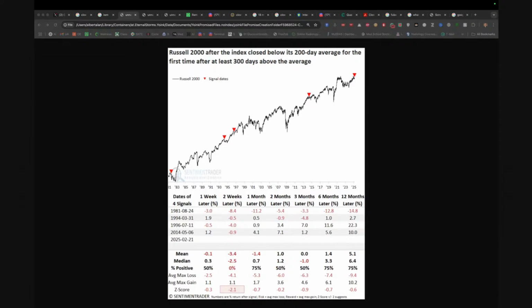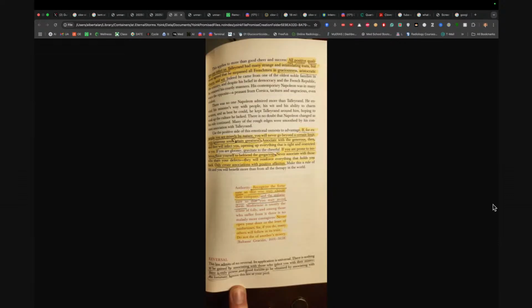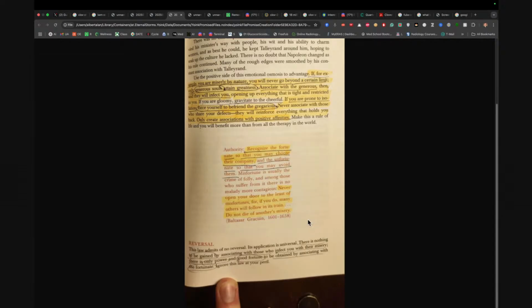Oh, Rafiki. Master taught me something. I need to read this book. He sent me this. I don't know if this is it. Master, can you help me? Master, let me see. Authority. Recognize the fortunate so that you may choose their company, and the unfortunate so that you may avoid.